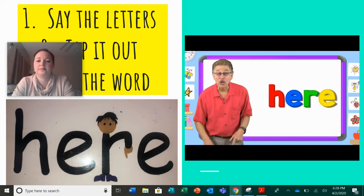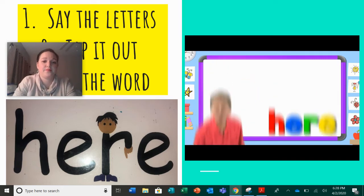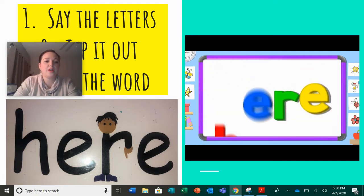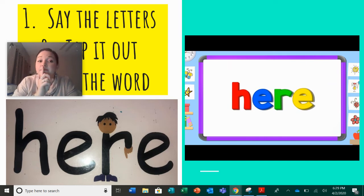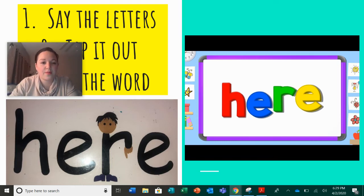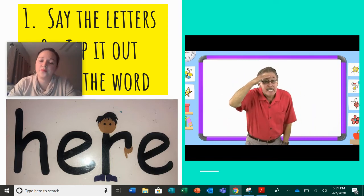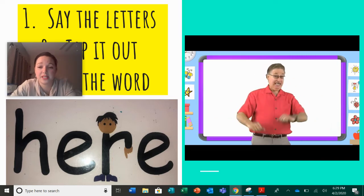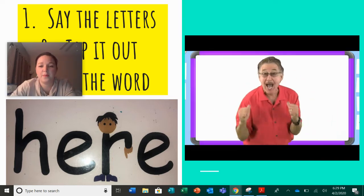Let's learn the sight word here. Here we go. Read it out loud. Here. Good job. Nice and loud. Quietly. Read it quietly. Here. Read it in your head. Now look carefully and tell me, what's the missing letter? I'm going to show you with my hands. Here we go.